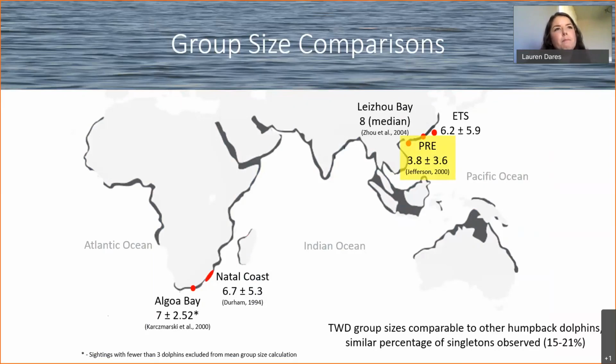And humpback dolphins in Taiwan are quite often observed alone. So they're singletons, just one individual traveling along, which is pretty consistent with other populations of humpback dolphins in other parts of the world, where we have lots of sightings that are just one dolphin.